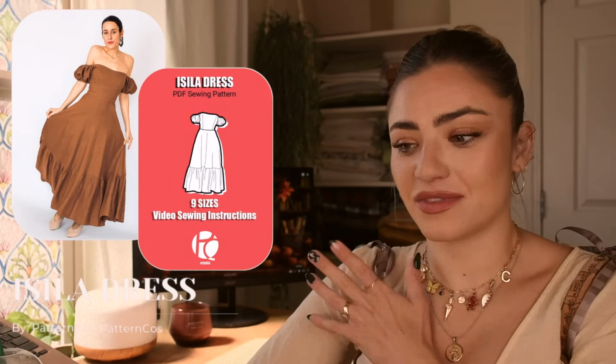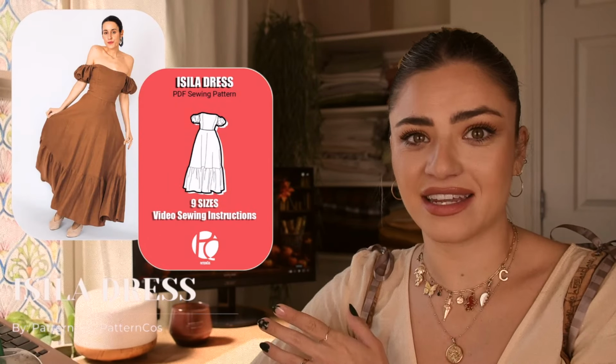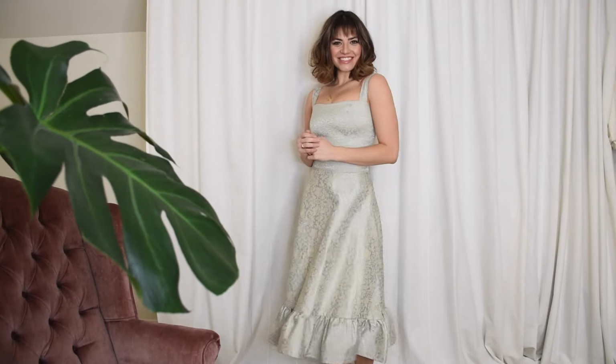Something else to keep in mind is to make the most of your patterns. So any dress patterns that you have, just add some long sleeves to some of your patterns for this season. Some of my favorite base dress patterns that I'm considering adding some long sleeves to are the Isila dress. This was the first dress that I ever made. Great for beginners. It's a beautiful shape and you could absolutely add long sleeves onto this.